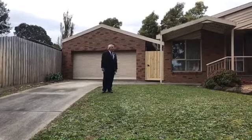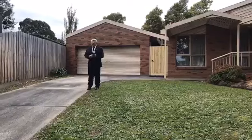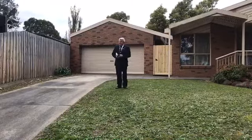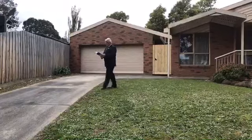Schedule 1 of the Sale of Land Regulations 2014 and any other conditions have been made available to you prior to the start of today's proceedings. On behalf of O'Brien Real Estate and their vendors, I'd like to welcome you to a very special auction, number 2 Solway Close in Ferntree Gully.